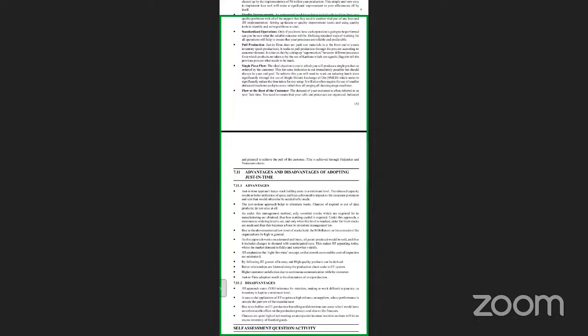Why? Because when we are holding more stock, it means we are stopping the liquid cash flow of the organization. It always tries to provide greater efficiency and high quality products. It tries to eliminate overproduction, and also always tries to have continuous communication with the customer. So these are the main advantages of just in time, and the disadvantages are zero tolerance for mistakes.